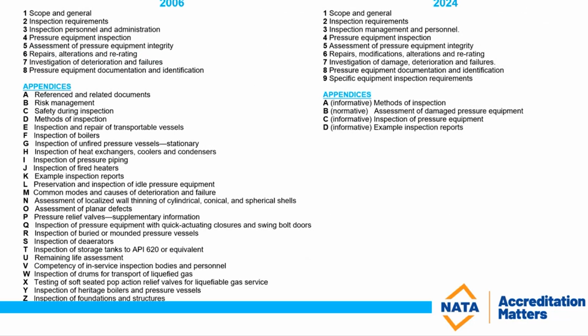Now, if we compare the two standards, on the left-hand side, you will see the 2006 edition, which had 8 sections and 26 appendices. So that's quite an awful lot that had to be reduced. And on the right-hand side, you will see that we have now 9 sections, which is 1 extra compared to the previous standard, and we only have 4 appendices. So all the appendices have been either completely removed or have been incorporated into sections and the current appendices A to D. So I think you'll agree it's quite a significant change. Next slide.